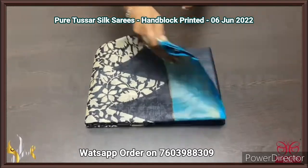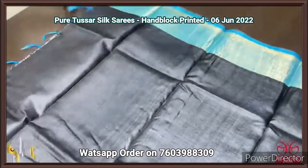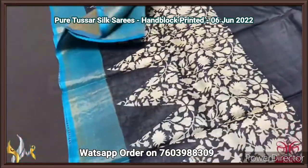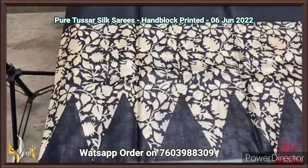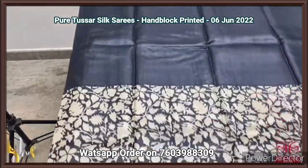Pure Tussar silk saree, premium quality. Handblock printed with zari borders done on a premium acid wash boiled Tussar fabric. A very beautiful black saree with top and bottom we have the blue given in the borders. So copper sulfate blue color and we also have a floral part printed in the lower half of the saree that is in green. Only in the lower half we have the prints.